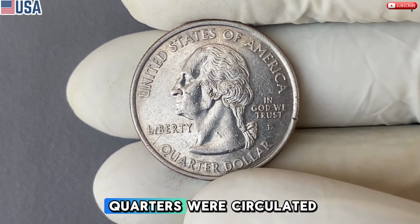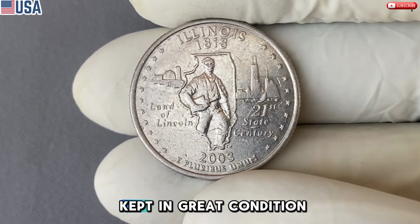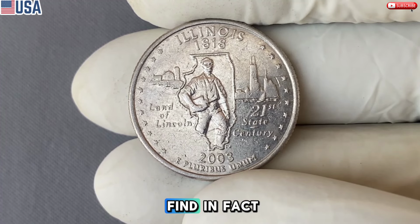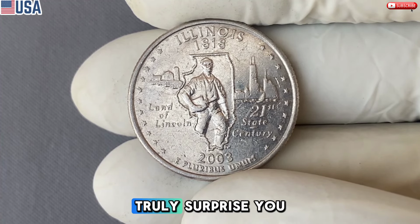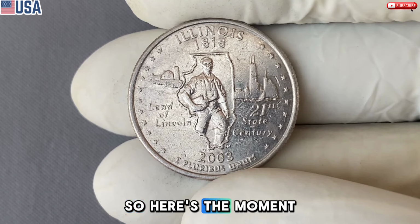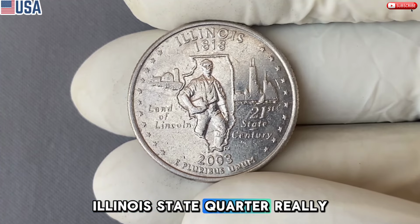While most of these quarters were circulated and spent in daily transactions, coins that have been kept in great condition are much harder to find. In fact, some of these error coins have been known to fetch a price that will truly surprise you. So, here's the moment you've been waiting for. How much could a 2003 Illinois State Quarter really be worth?